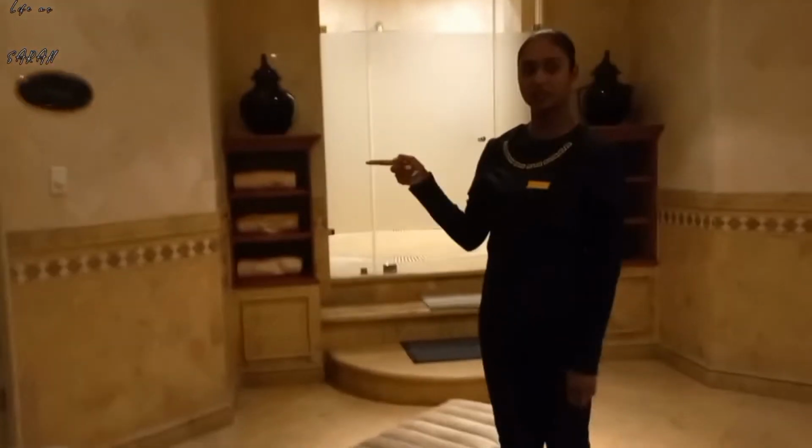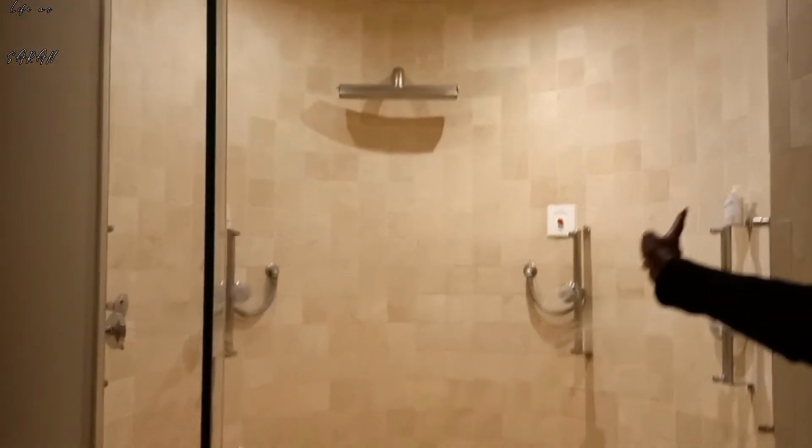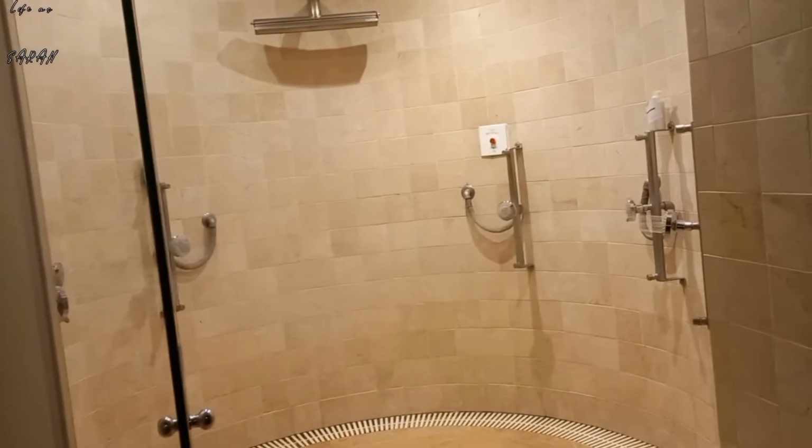Okay, then over here we have our steam room, and over here we have the Swiss shower. I'll just show you how it works. It will go on for 2 minutes and then it will automatically go off. And then we have a cold waterfall as well that you can have if you're brave.